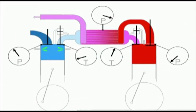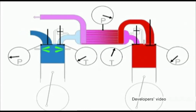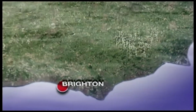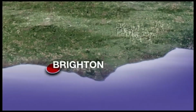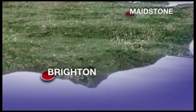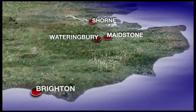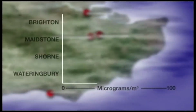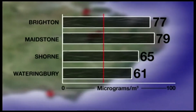If it could be put into HGVs, huge improvements could be made to air pollution levels, particularly in Brighton, one of the worst polluted areas of the southeast. The city's on a Friends of the Earth list of nitrogen dioxide hotspots, which also includes Maidstone, nearby Wateringbury and Shoreham, Gravesend, where there are serious breaches of the government's air quality objective of 40 micrograms in 1 cubic metre of air. Scientists think the new engine could eventually have exhaust gases cleaner than the air it sucks in.